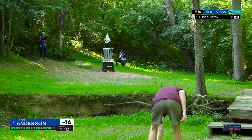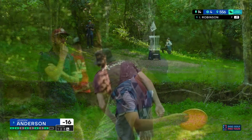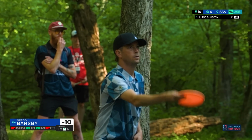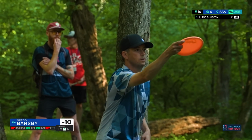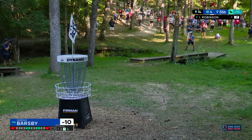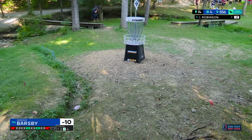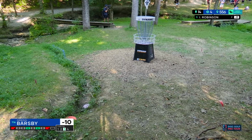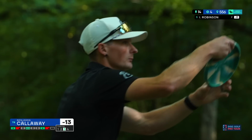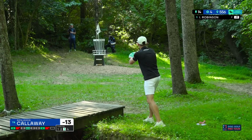Oh, great effort. Once again, all over metal from long range, just not quite making these long bombs. But you can gain confidence from that. Oh, so close. That would have been a birdie save. That would have been truly epic. Ben would love for this to fall.